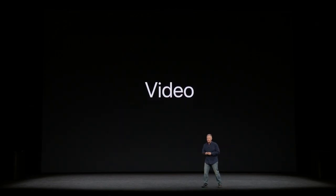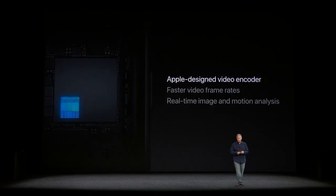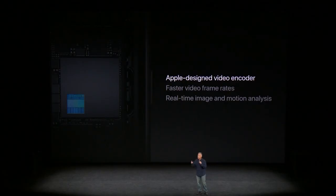So iPhone 8 and 8 Plus are incredible for taking pictures. They're also amazing for video as well. In fact, iPhone 8 has the highest quality video capture ever in a smartphone. Along with the ISP, we have an Apple-designed video encoder. This enables faster frame rates and higher quality video. It does real-time image and motion analysis to predict changes in the content and optimize the video encoding algorithms.